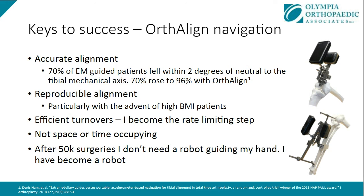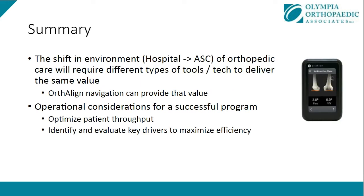In summary, in closing, I would tell you all that the shift from hospital to ASC is rapidly approaching. Most care will be delivered by ASCs going forward. And we need to offer patients value and excellence. We need tools that offer value and improve the end product. We need tools that are small, not space occupying, that are efficient and not detrimental to our financial bottom line.